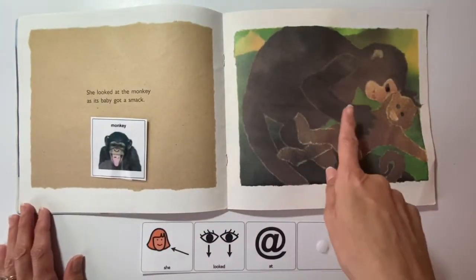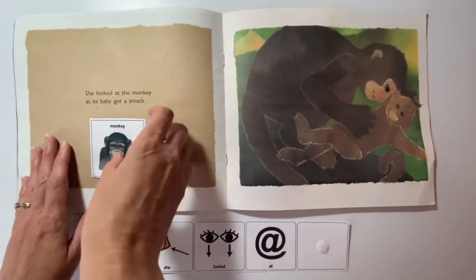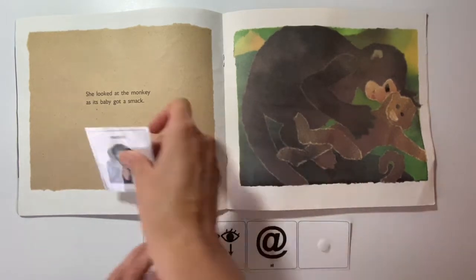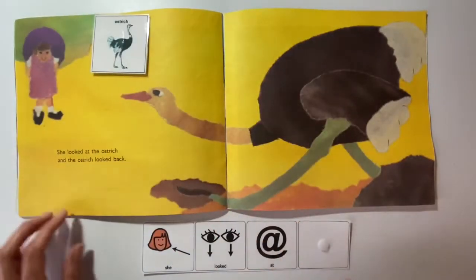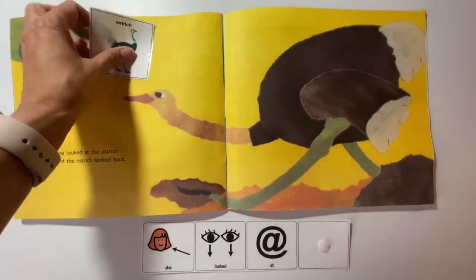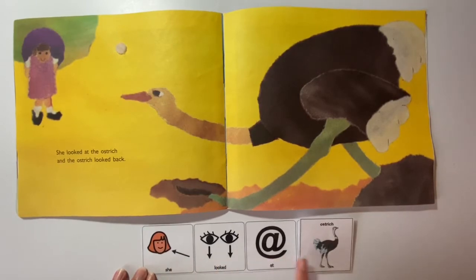She looked at the monkey as its baby got a smack. What did she look at? She looked at a monkey. She looked at the ostrich, and the ostrich looked back. What did she look at? She looked at the ostrich.